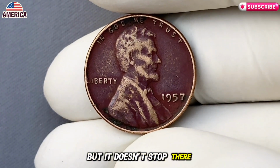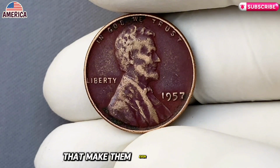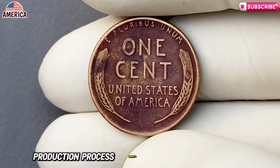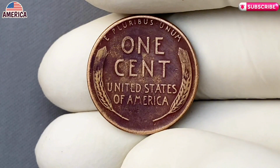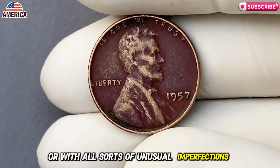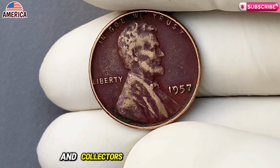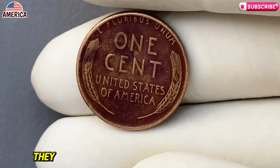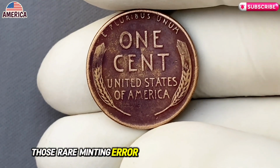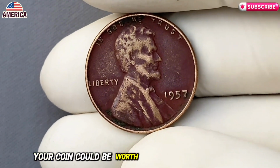But it doesn't stop there. Some of the 1957 pennies come with unique minting errors that make them even more valuable. You see, sometimes the U.S. Mint's production process doesn't go exactly as planned. Coins can get struck off-center, with double dies, or with all sorts of unusual imperfections that make them stand out. These errors are incredibly rare, and collectors absolutely love them. They aren't just looking for a regular 1957 penny, they're after those rare minting error pennies that are one of a kind. If you happen to have one of these, your coin could be worth far more than you think.